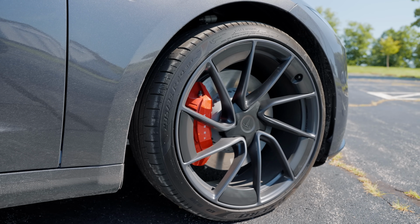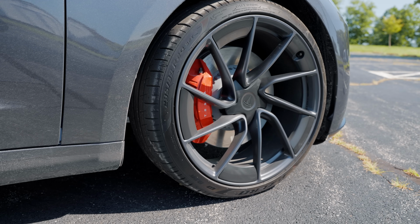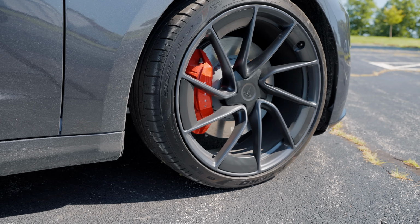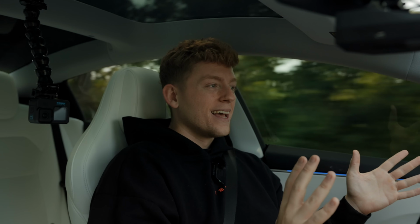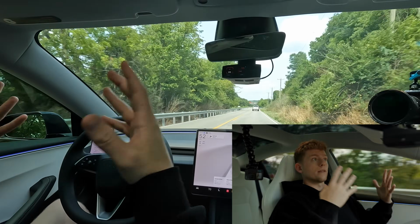So they are super, super lightweight. I've seen them weighed and up against, you know, stuff like Unplugged Performance. They're only like an extra like pound, if that, compared to those wheels, which are like dedicated, super lightweight forged wheels. Next up, and the much bigger refresh, the interior.